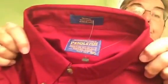Here is another Pendleton. This is a long sleeve, red long sleeve shirt. This is a cotton shirt. I know they're famous for wool, but I couldn't pass up the fact that it was new with tags. $4. Another one, Pendleton, red plaid, new with tags, $4. These are wrinkle resistant apparently, although it looks pretty wrinkly to me. I don't know what they're resisting.